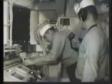Torpedo approved. Torpedo approved. Insert safety plug. Insert safety plug. Launcher aye. Safety plug inserted. Stand by. All stations control, stand by. Fire.